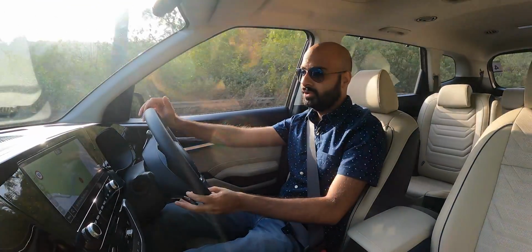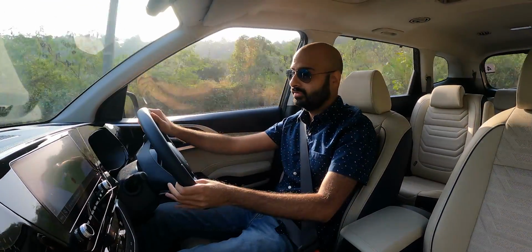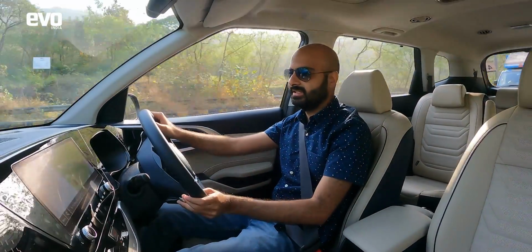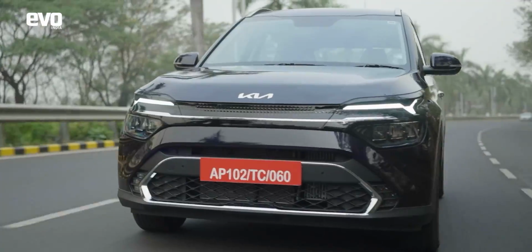As for the 1.5 naturally aspirated petrol, that's not something I've driven yet, so I can't really tell you about it. Once we do drive it, stay tuned. We'll do a video and a story about that, and you can catch it on the Evo India channel and the website.